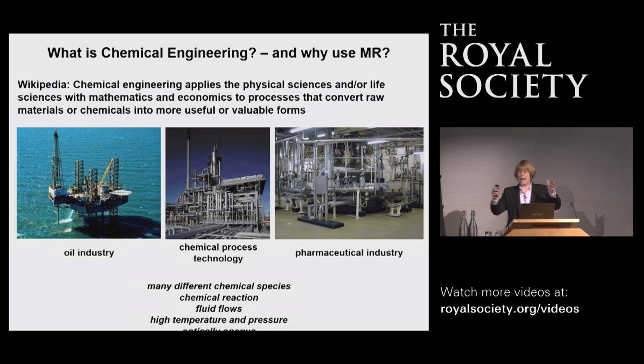And the areas of technology that my group is interested in, and this is very much a group effort, lie in hydrocarbon recovery in the oil industry, chemical process technology, so the mainstream chemical industry, and in the pharmaceutical industry. Now, if you look at those three graphics, what you should think about, even though you don't understand the process technology necessarily, is that those systems are going to use and require an understanding of many different chemical species. There's often chemical reaction going on inside them. There'll be flows of fluids, gases and liquids around the many pipes.